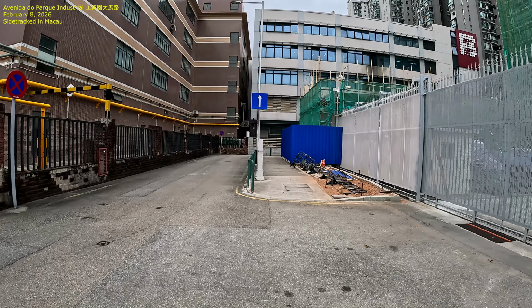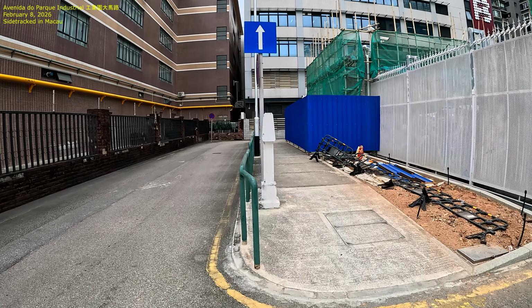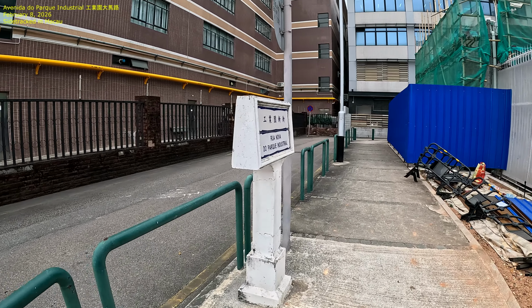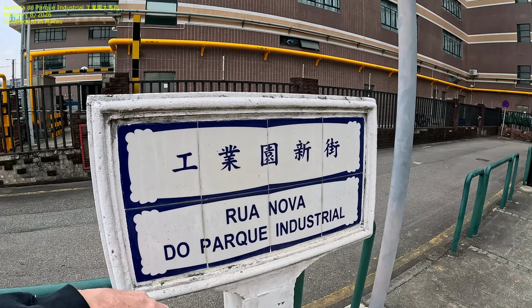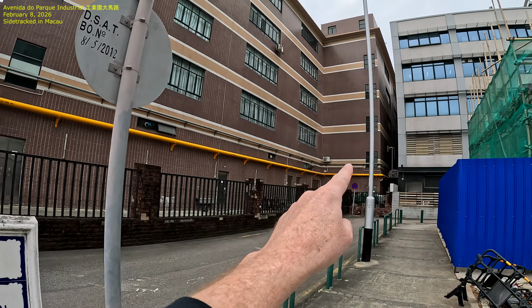So actually this one just keeps on kind of meandering around. So we're just gonna see. So now it turns into Nova. So it kind of goes around like that and all the way around like that. So we'll end it.